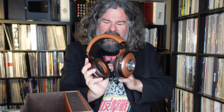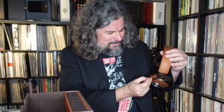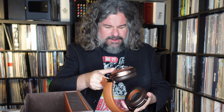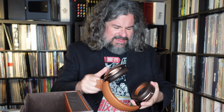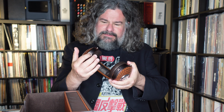The cups themselves are leather. This is leatherette, I guess, on the inside, but these are actual leather. And inside is memory foam. We actually have here the cuir pleine, in other words, genuine leather. There's a little tag on here showing that it's legit 100% leather. And this is how they work. Now, each driver itself is obviously paired. There's an R and an L etched so that you can see when plugging into the socket to make it work.